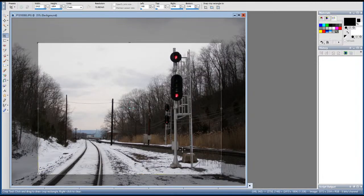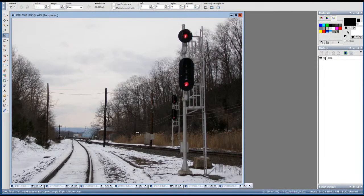And here we have the 4W mast with the track.